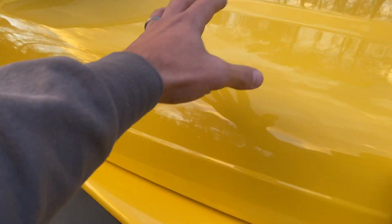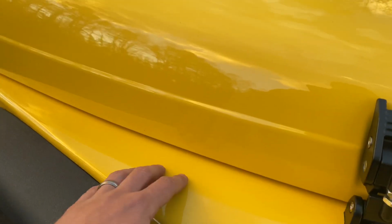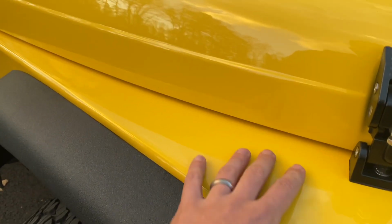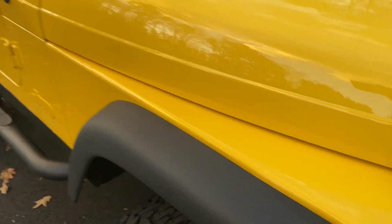So I gotta just point out my body shop. We did this hood maybe about a year ago or so, and we did this 2 weeks ago. Yellow is a near impossible paint to match. Not only does it match, but the texture of the finish, of the clear, everything is absolutely perfect.